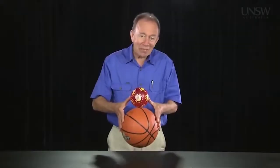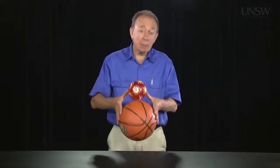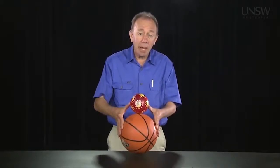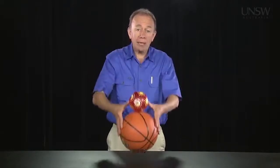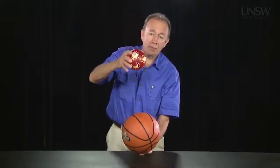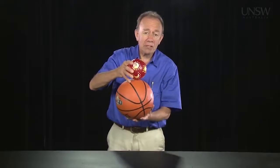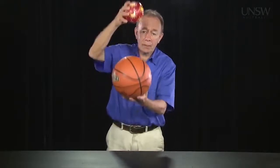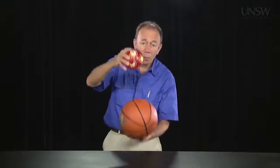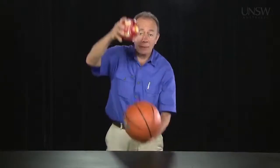Here's a problem that illustrates an important technique in space exploration. I have a heavy ball and a light ball, and I'm going to drop them like this. After the heavy ball bounces, but before the light one does, what is the centre of mass doing? And then, when the two balls collide, what will happen?